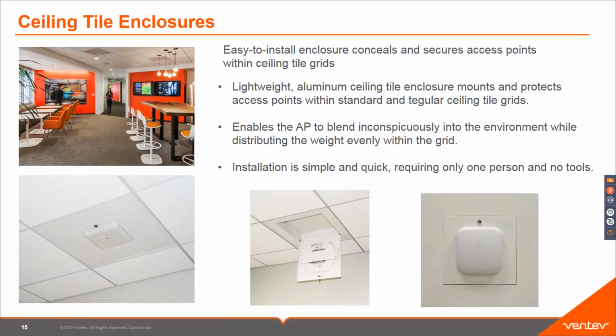The great news about this solution is that the door that you're seeing in the middle photo is actually removable. So when you do your next refresh, all you do is buy a door replacement. You don't have to go buy a brand new enclosure. So the return on investment on this solution is typically after your second or third deployment. So it's a great solution. Again, security, concealment, and aesthetics all in one with the ceiling deployment.